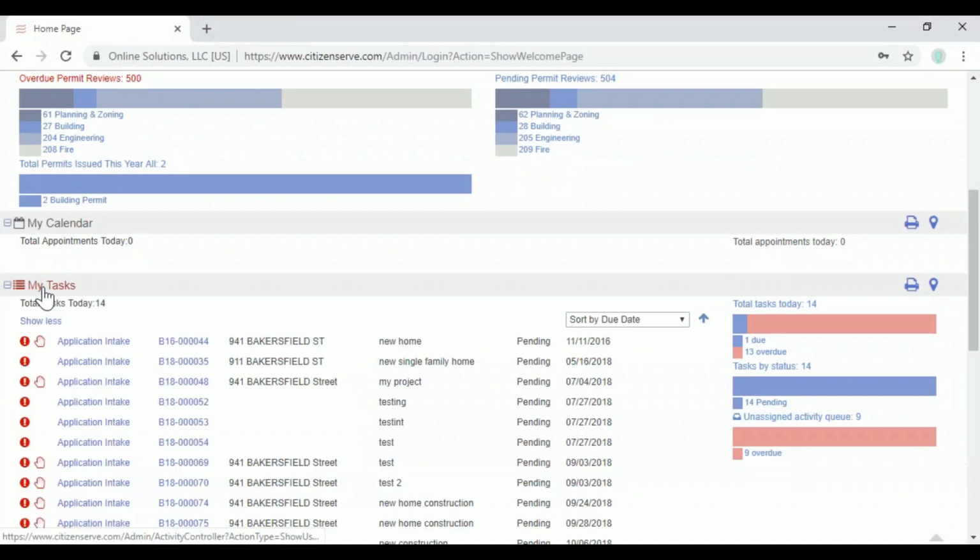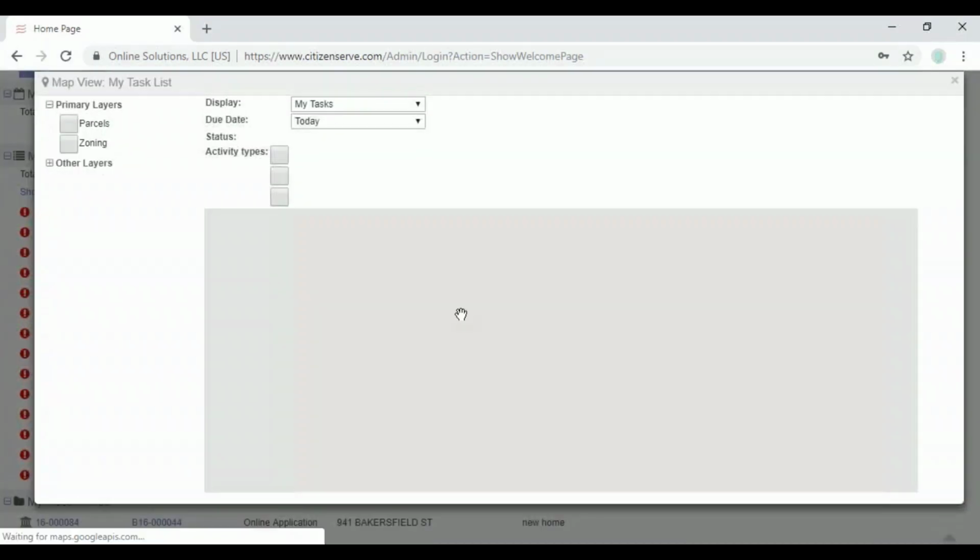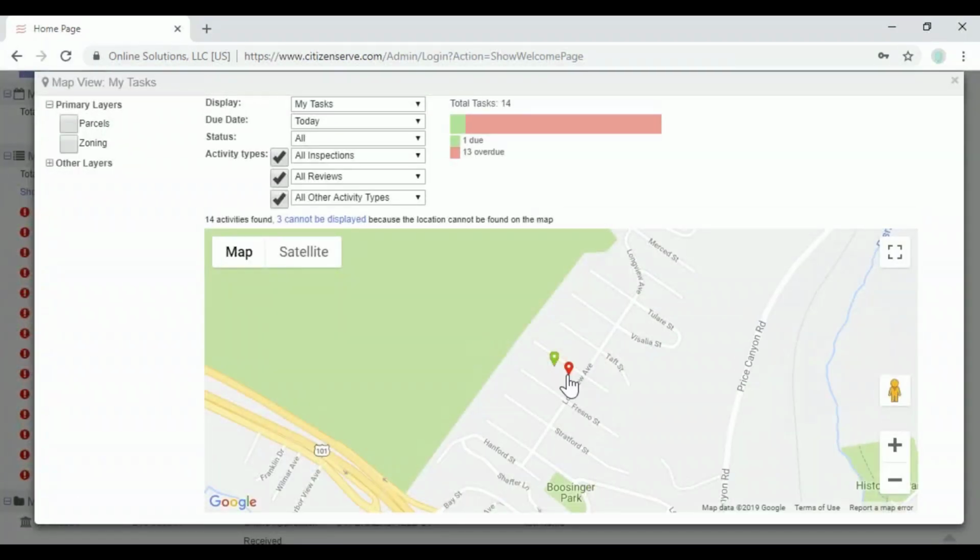And under my tasks here, this is all my assignments, right? And I've got this one that we just got, which is application intake. There are lots of different ways to slice and dice and sort things in Citizenserve. I can see all my activities on a map if I want. So here's the map on the staff side.